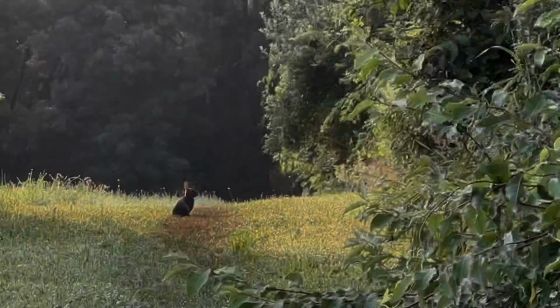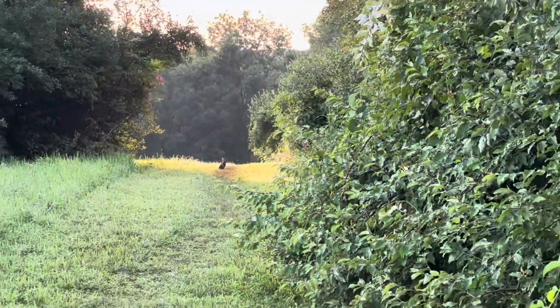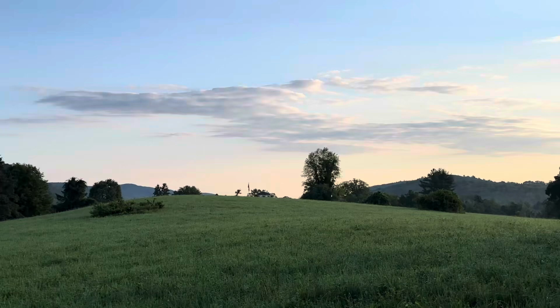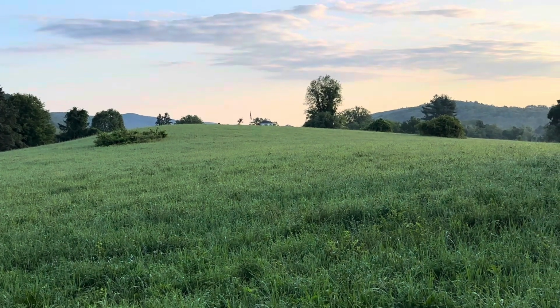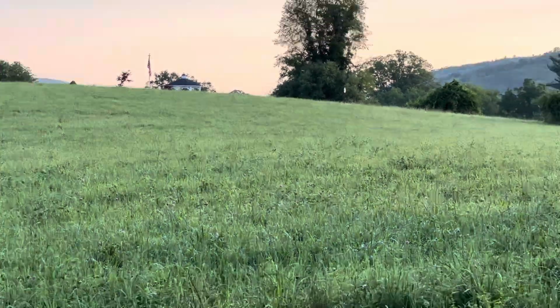Gadget Girl here on day 136, heading north from West Dover Road. Starting out with a bunny in the trail. The trail starts out in this pretty pasture field. It's like a gazebo over there. Pretty area.